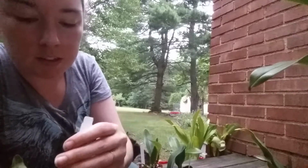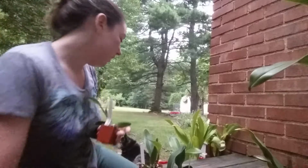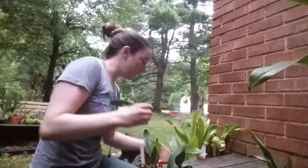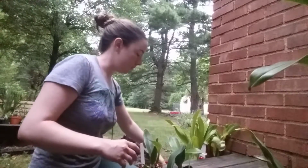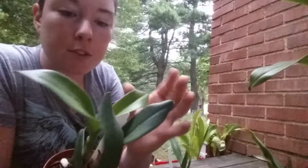And he takes such care of his plants. Like, he grows them on for as long as it takes before he can sell them. Like, if these had no roots, he wouldn't sell them. He makes sure they're well established, not all wonky in the pot, which is great. This is its newest growth right here.